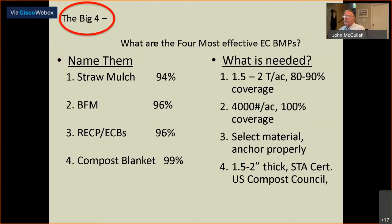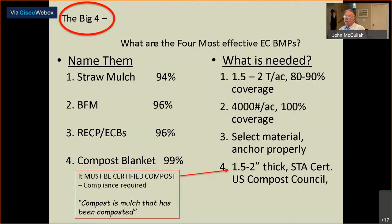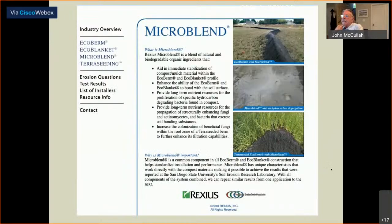We have 4. Why would you pick BFM over rolled erosion control blankets? Well, maybe blankets are difficult to install. They take a lot of labor. Maybe a BFM that you spray hydraulically would be much easier to install. So anyway, all of these BMPs have to be installed and installed effectively. So now a lot of the BMPs is the devil in the details. How do you actually install them? That's a story for another presentation.